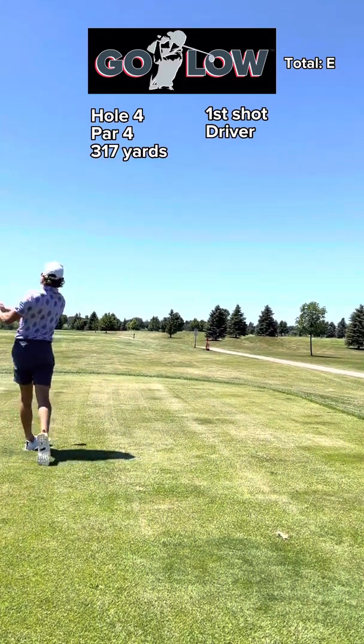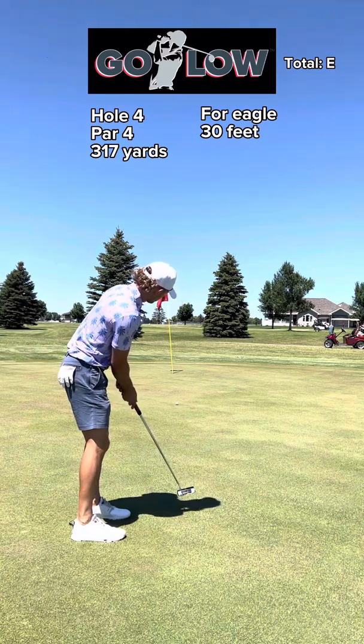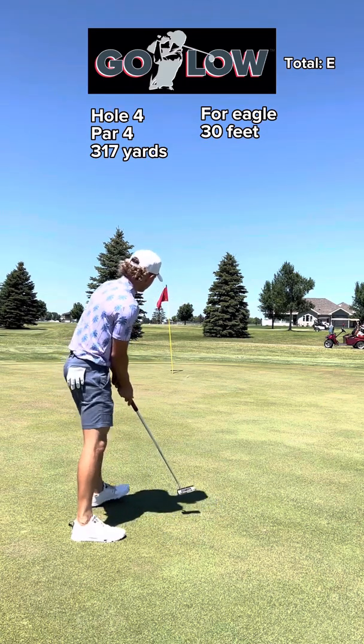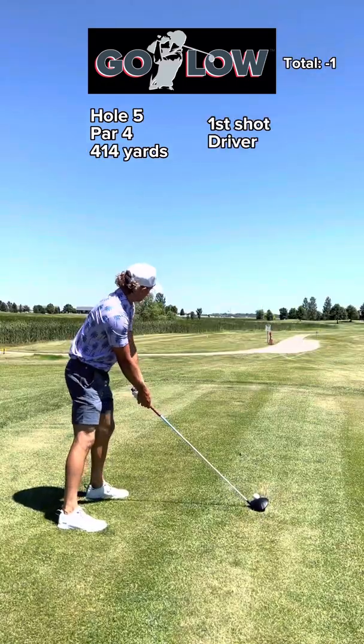Got another back-to-back short par 4 here to get it back. Drove this green, which was sweet because there's a hazard all up the left, so that was a bit of a risky play. Worked out really nicely. Good pace control there. Easy 2-putt, 30 feet, birdie.